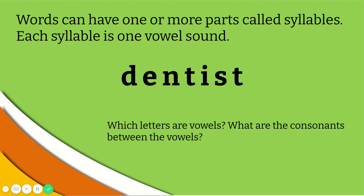Our next word. How many vowels do you see? I see 2 vowels, E and I. And what are the consonants? Yep, D, N, T, S, and T. So let's clap it out to see how many syllables we have. Dentist. That's 2 syllables. Good job.